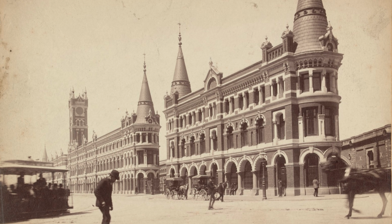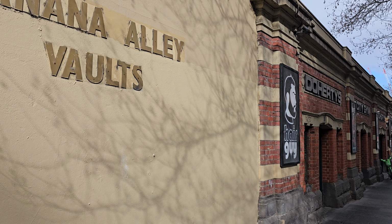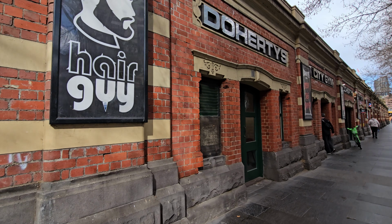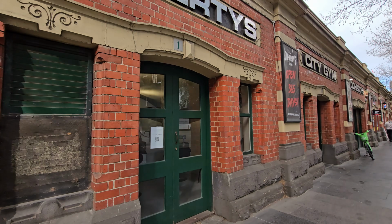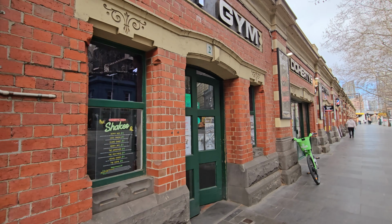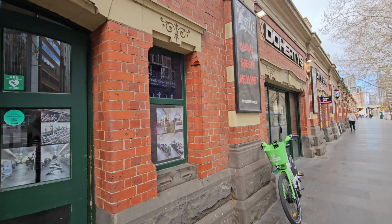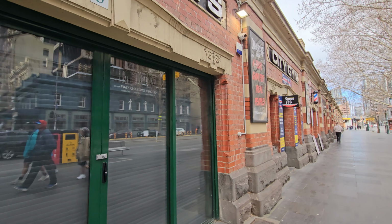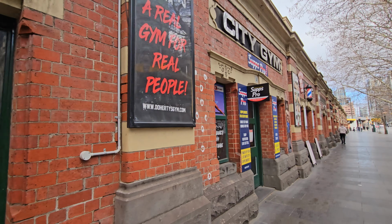With cargo operations moving downstream and wholesale markets shifting to West Melbourne, the entire North Bank along this stretch of the Yarra became less important for trade. In the 1980s, governments began to see potential again in these forgotten spaces. In 1984, the state government under Premier John Cain allocated funds to refurbish the vaults. A further redevelopment in 1987 aimed to turn them into a cultural and tourism precinct.